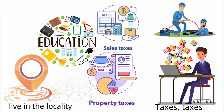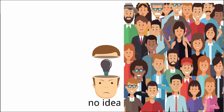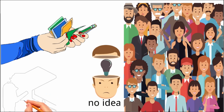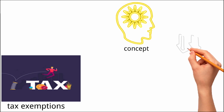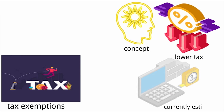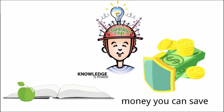Taxes, taxes, taxes. We are conditioned to pay taxes, yet nearly half of the population paying taxes have no idea what it actually goes towards. Do your due diligence and understand how much you pay and what it pays for. Once you have that concept down, you need to figure out what tax exemptions or deductibles you qualify for so that you can pay a much lower tax rate than the one that you are currently estimating right now. It's out there and it's legally possible. Knowledge is power, so turn on that thinking cap of yours and see how much money you can save.